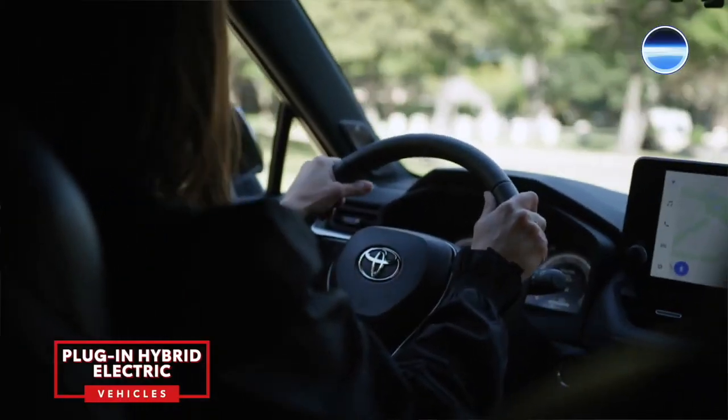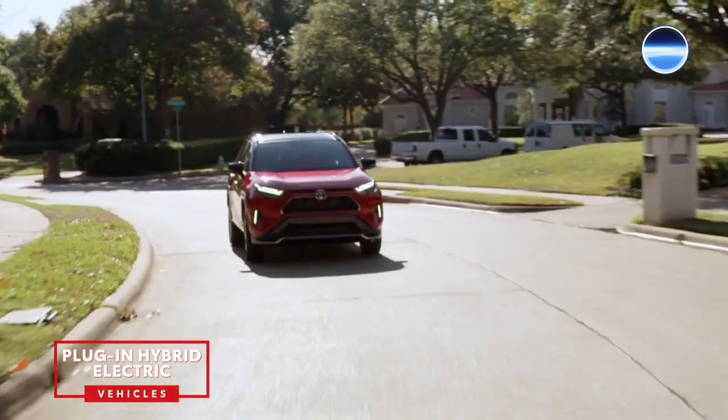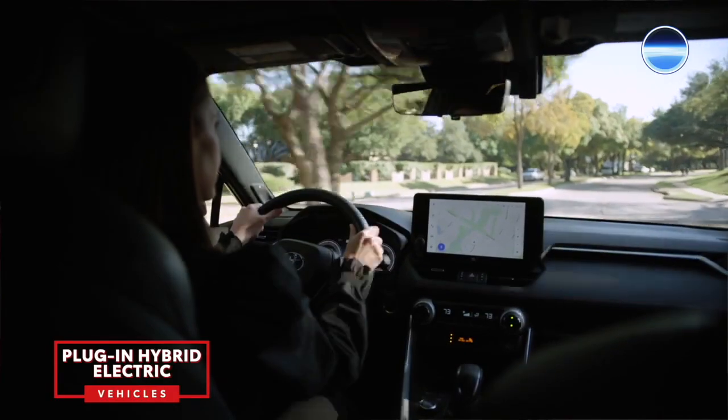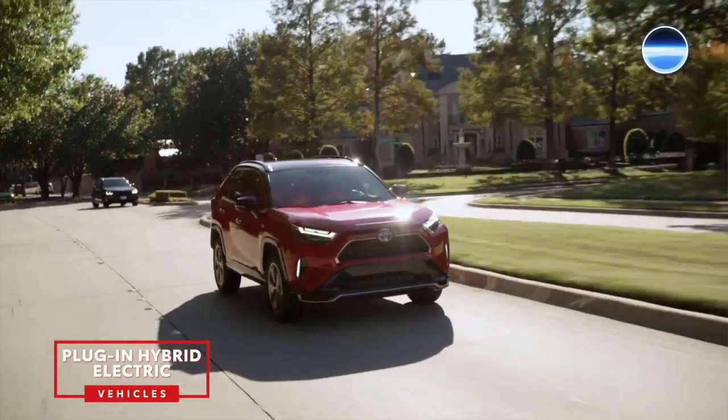Go all electric for many of your daily needs, like a work commute of 25 to 40 miles, depending on the electric range of the plug-in vehicle and how and where you drive. Or rely on the hybrid powertrain for longer drives or road trips.